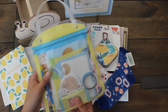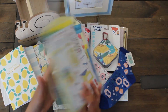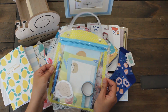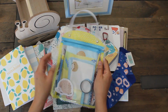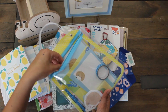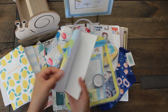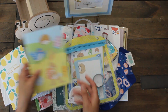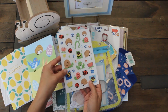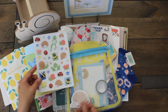And finally got this adorable stationery set. How cute is this? This is $5. Let's have a look and see. I love that it has a carrying case because now my daughters occasionally will write a letter to their grandma and grandparents, and I thought this would be a perfect kit to use. Look at that Easter themed little sketchbook. They can use that. We have our stickers that you can use for seals. How adorable are these cute little animals?